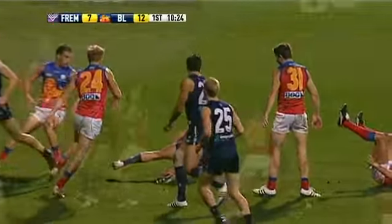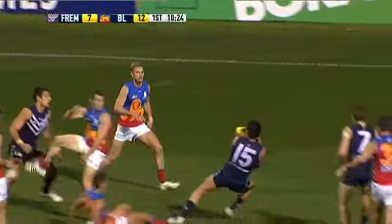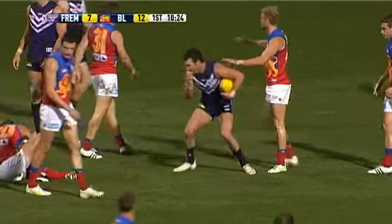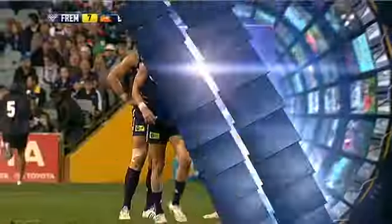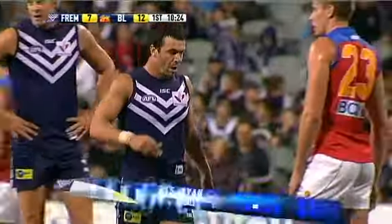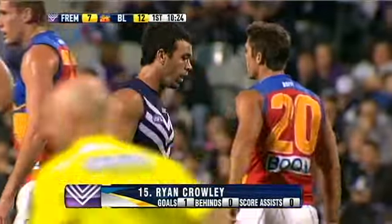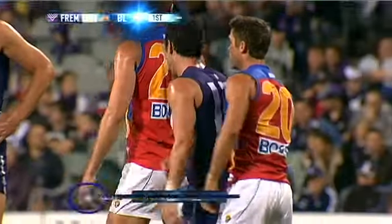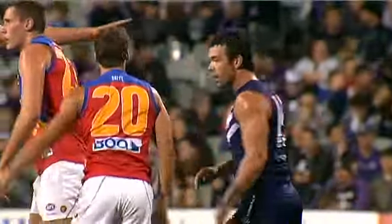He's a dangerous forward when he does push forward. He wouldn't be happy with that, Blackie. He would not be happy looking at that because it wasn't the biggest push that he got. He fell over a bit too easy for Vossi's liking, I think. Crowley with goal number 8 for the season, and the first for Fremantle, margin back to 5 points. Just letting Simon Black know that he's on the board.